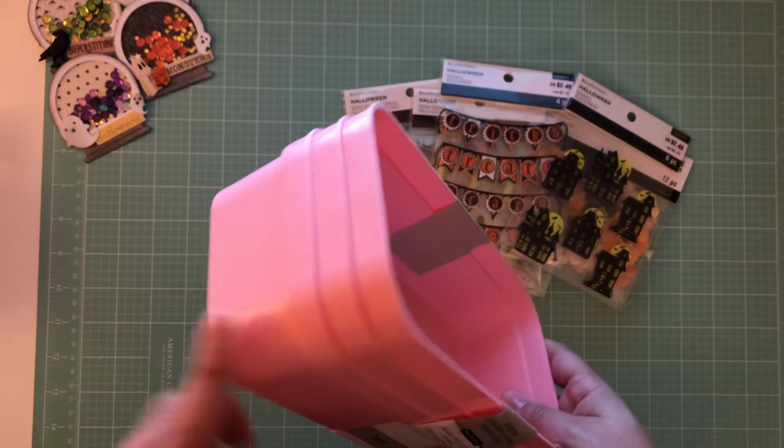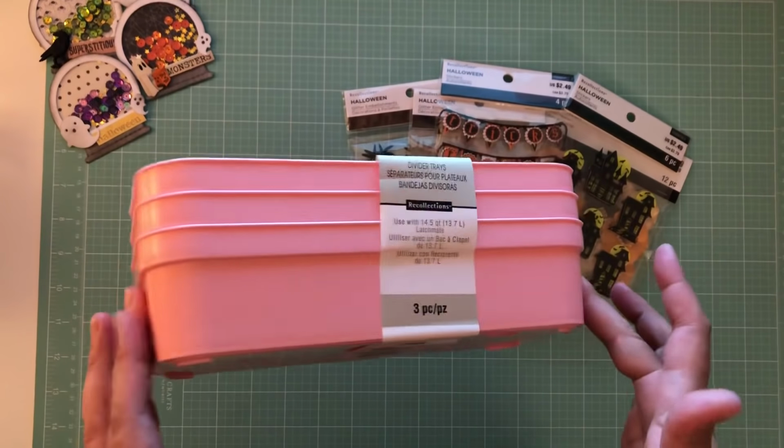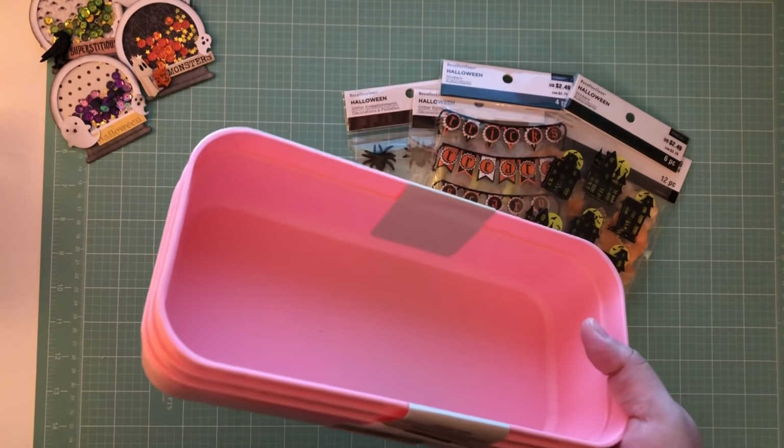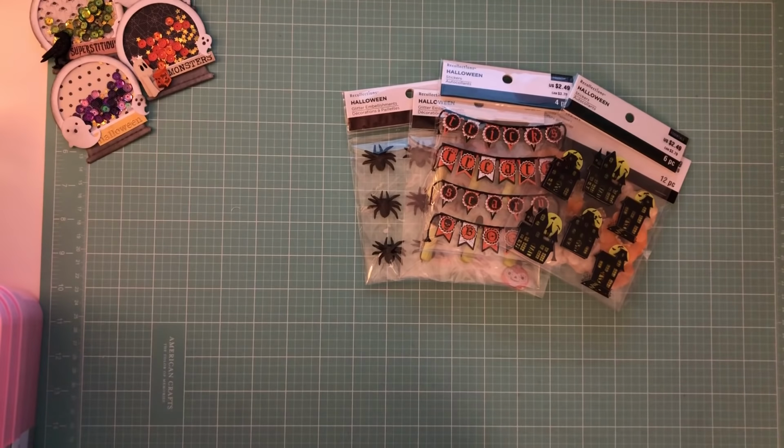I got the mint green ones, and I missed out on the pink ones the first time I bought these, but I picked them up this time because that storage container that I purchased last week, these are perfect to fit in the drawers. So I thought that would be a great idea.